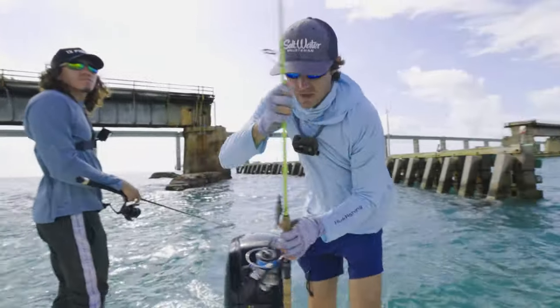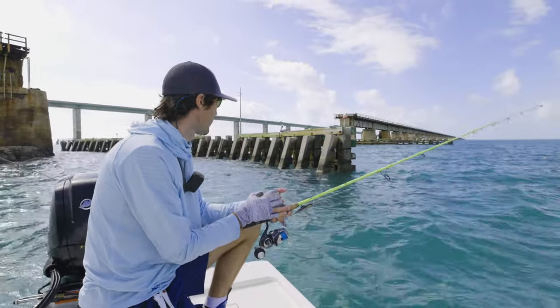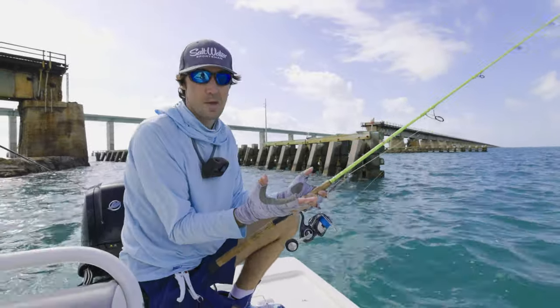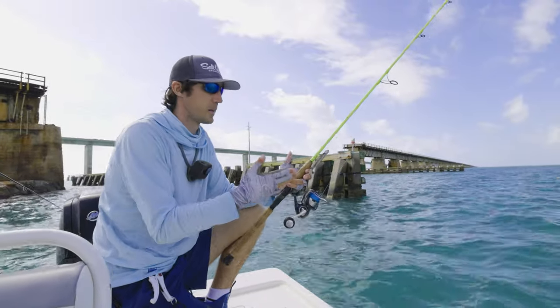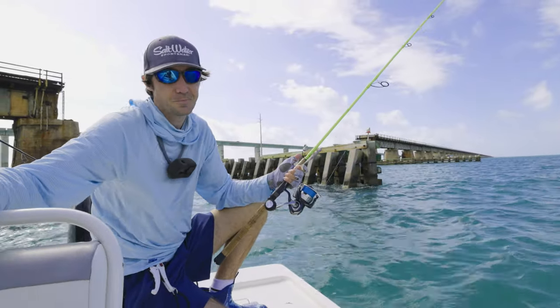All right, we're at our next spot, and a little change of scenery. As you can see, a lot more structure, and it's a lot deeper water, and I think we'll have a better opportunity to catch a greater array of different species here. I'm hoping I can get maybe a nice mutton snapper at this spot. So I'm gonna rig up a fish finder rig with probably 3, 4, or 5 ounces of weight, and maybe a 10, 15 foot leader, and we'll see what hits it.